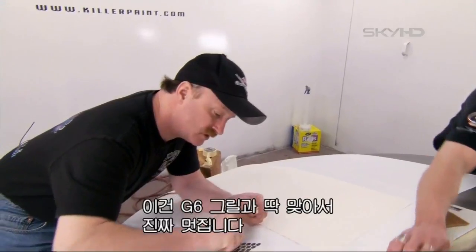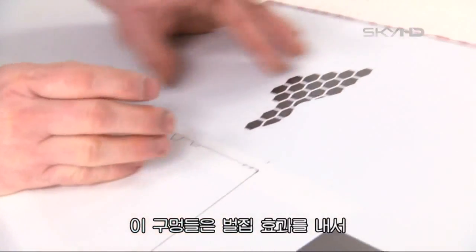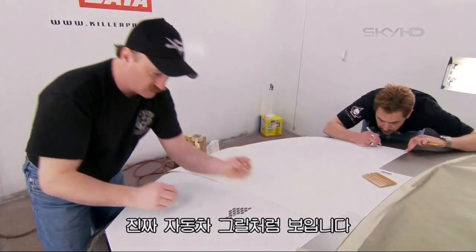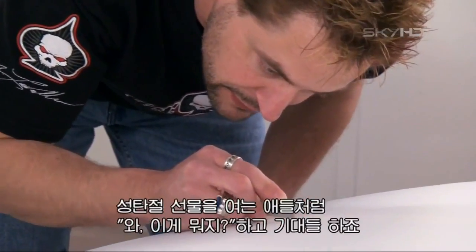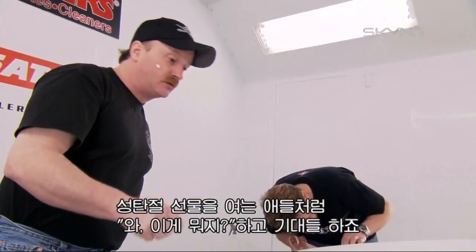This matches the G6 grill, so that's what's going to be really cool about it. So we have these holes with this honeycomb effect, and then the grill down here, it will look like the car was made up of these sections of these grills. So when you do something like this with an intricate mask and you spray it and you peel it up, it's just like a kid opening a present at Christmas time. You're like, oh, let's see what we got.